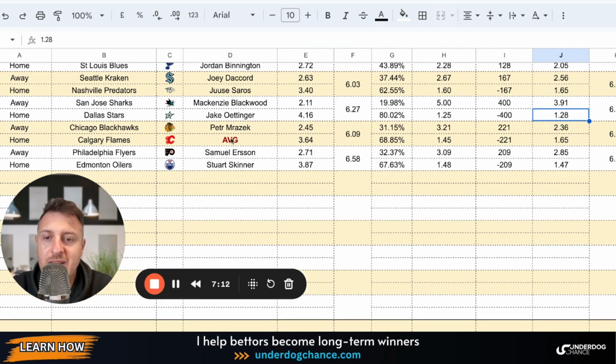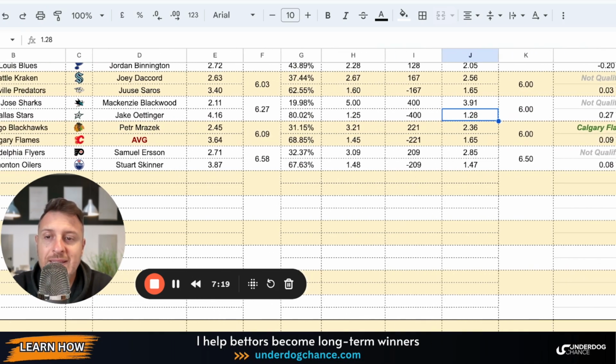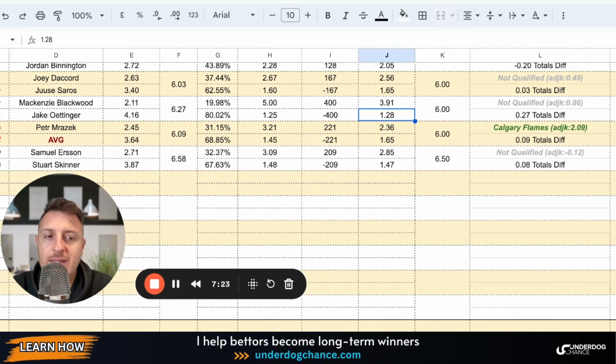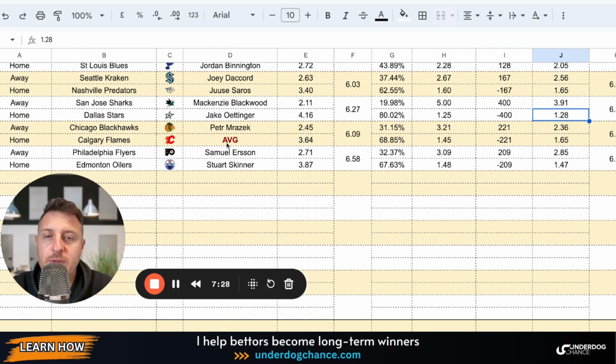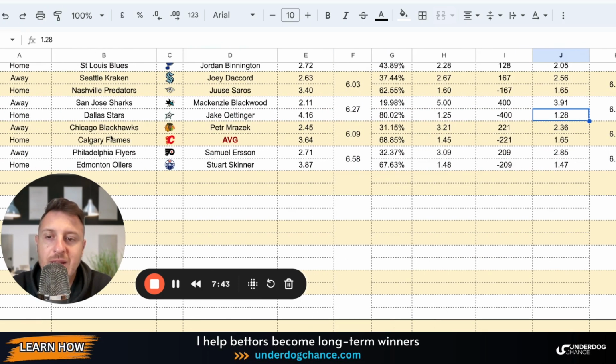Chicago Blackhawks against Calgary Flames. Petr Mrazek against Wolf. I think he's not qualified yet, but if we put league average goalie, there is Calgary Flames for 2 units. So I also made a projection with who is the second goalie. I don't remember, but I made a projection with the second goalie. So this is just speculation. The value is a little bit smaller, but I think we have some value with Calgary Flames.